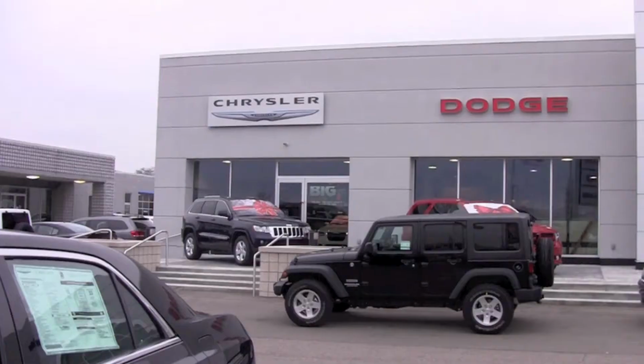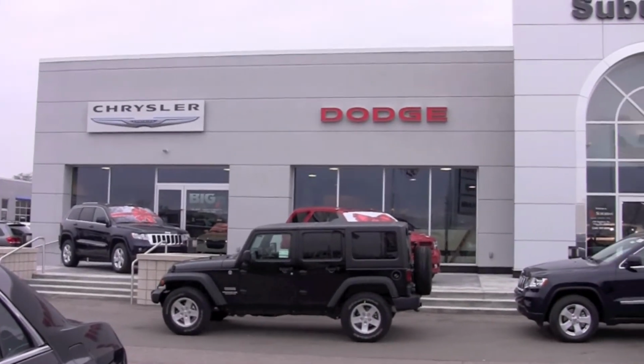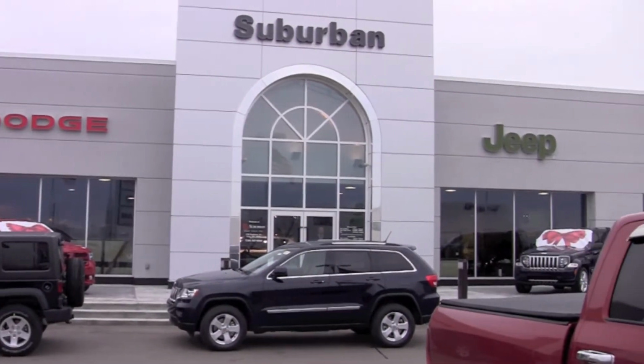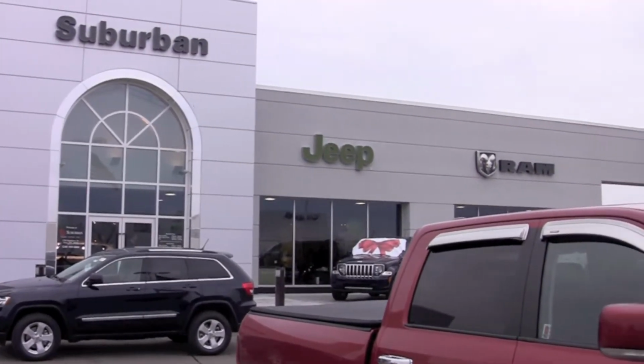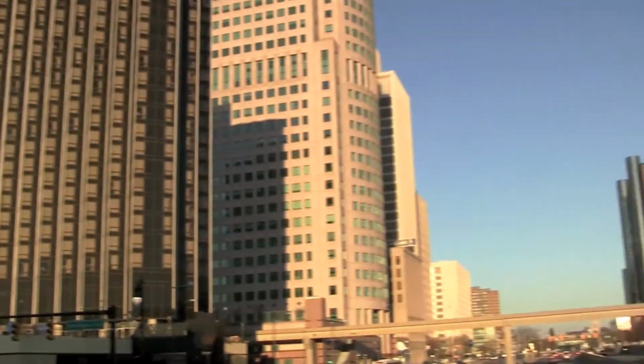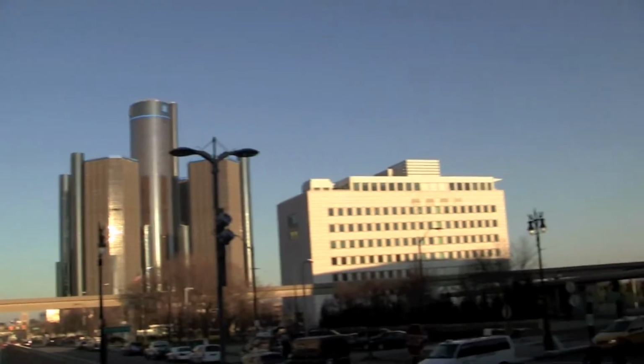Today, we are here at Suburban Chrysler Dodge Jeep Ram of Troy. They have a lot of great vehicles here for you to choose from. If you are in the market for a new vehicle, please consider the Chrysler brand. They have a lot of great, well-made vehicles to choose from. And don't forget, they're also made right here in Detroit, the motor capital of the world.